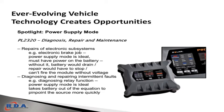In this case, on this slide, we talk about diagnosing relay function. One of the ways that I can simplify this task is by taking the battery out of the equation. Is the relay not functioning because it's not getting the power that it should be getting from the battery? Do I have a battery problem? I don't have to worry about that if I have a power supply connected to the battery. So this simplifies the diagnostic process significantly when you're chasing down an intermittent electrical system fault.